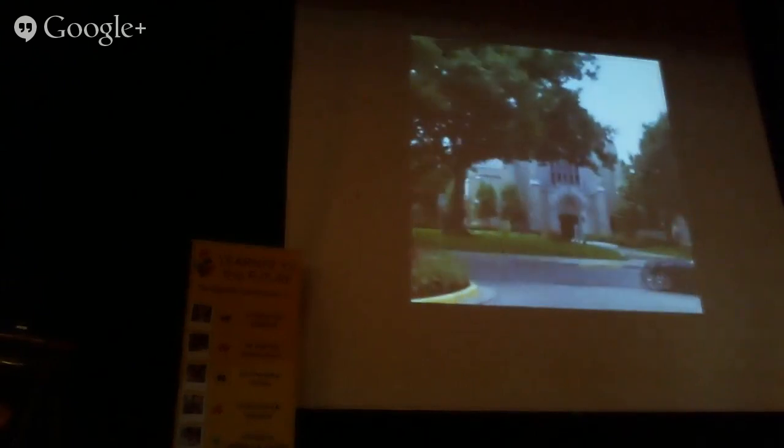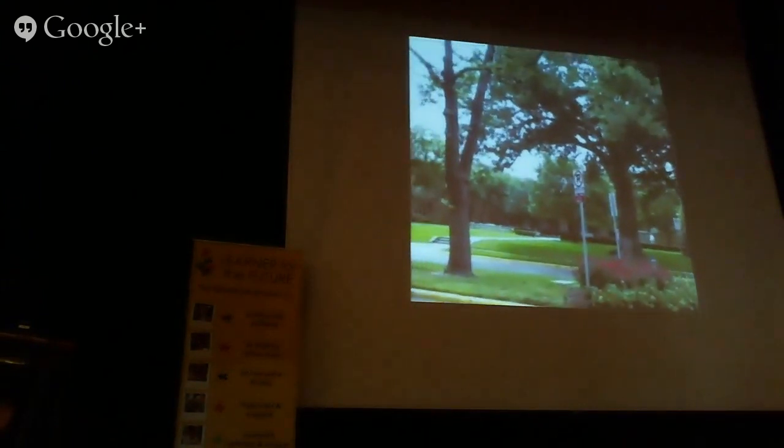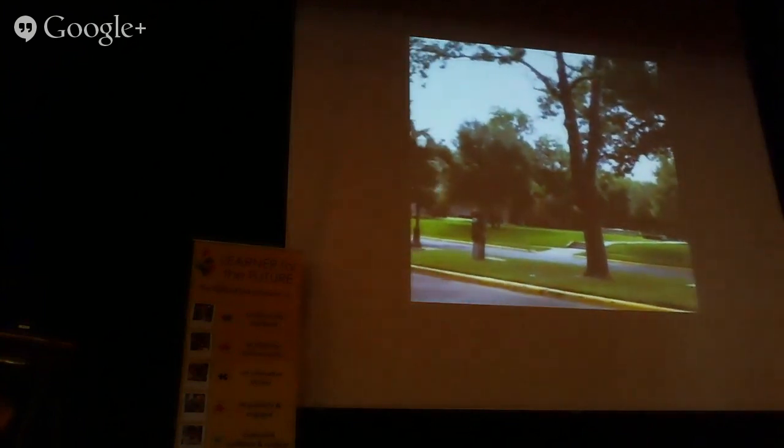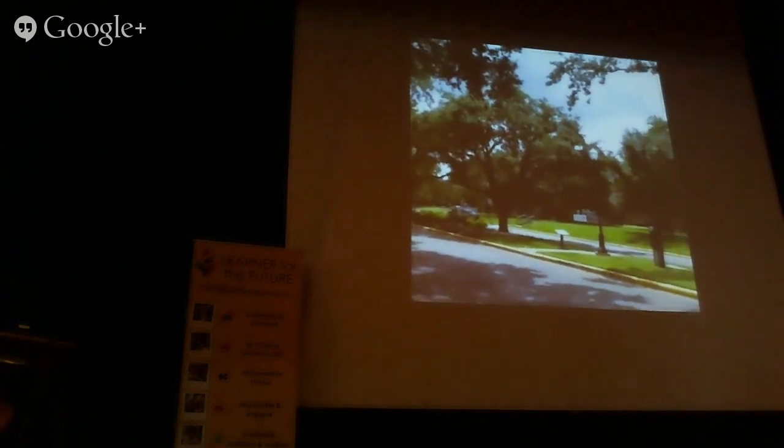One of the many churches in our community. And you can see it even has a school attached. It is near a park, and across the street from the City Hall.